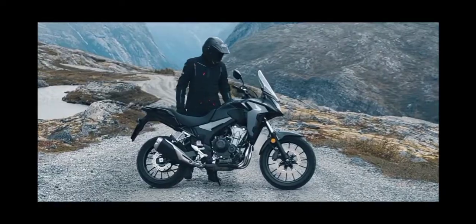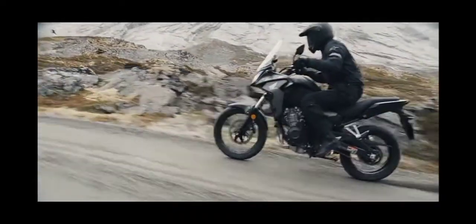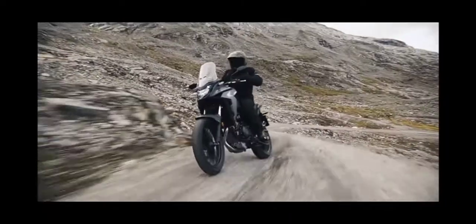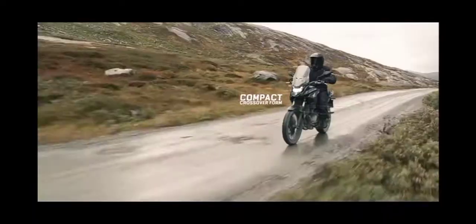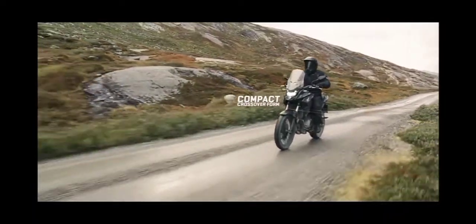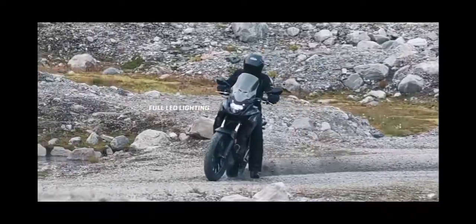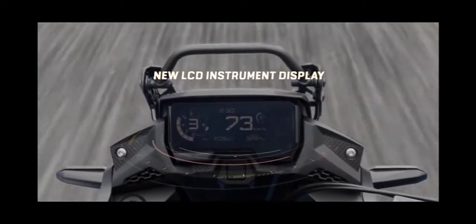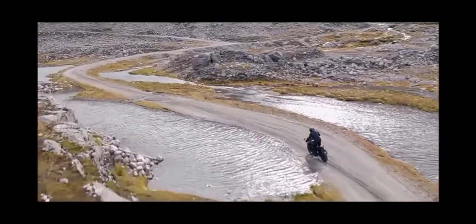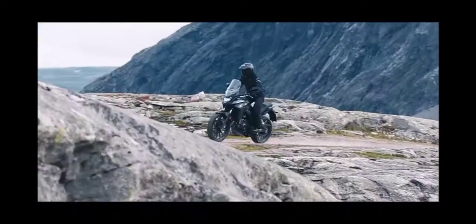The most beautiful part I liked about this bike is the compact design. You can see this is the 500cc machine, but it doesn't look like a very big, very heavy machine. So I liked the compact design of this bike, and it will be very easier for you to handle it in the off-road. Along with this, as I told you, you get the fully LED lighting, headlamp and tail lamp. Also, I have talked about the fully digital instrument console which we get in this bike.